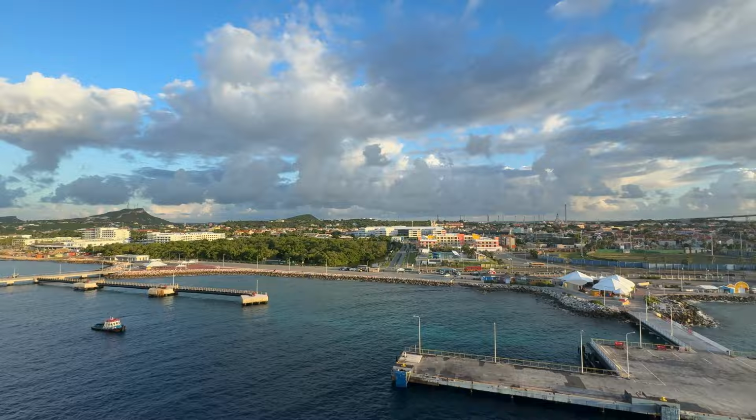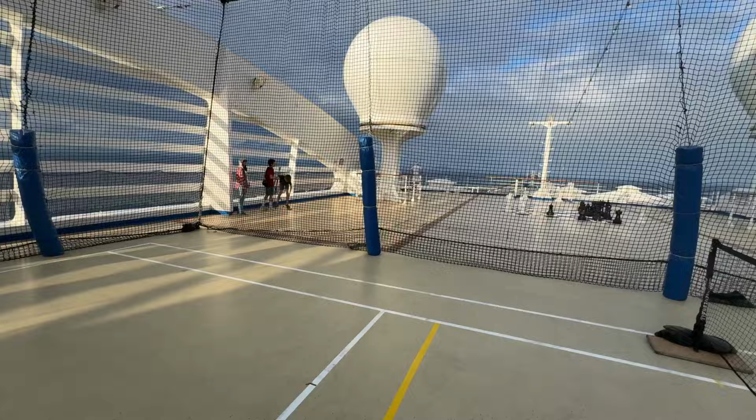So I'm playing some pickleball up here, which is fun. A little windy up on this deck 15. There's also shuffleboard here too, and giant chess.